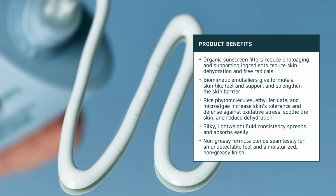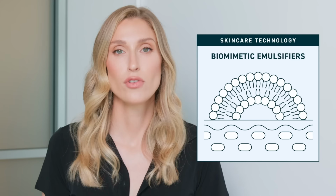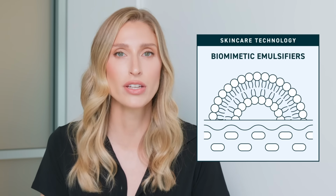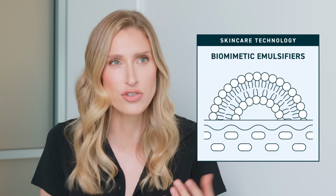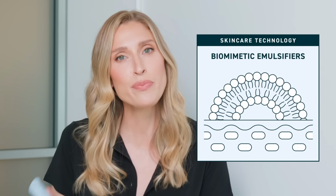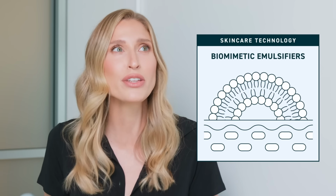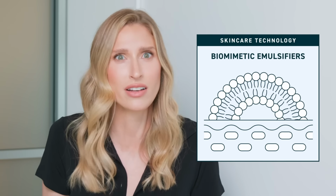At Prequel, skin health is our #1 priority. Obviously, I'm a dermatologist, and with this sunscreen, we really took a skin barrier first approach. And not only did I want this formula to support the skin barrier, but also strengthen it. Solar Shade contains something called biomimetic emulsifiers, which are functional ingredients that not only make the texture so beautiful, but they also mimic the natural components of our skin so that when you wear it, it doesn't really feel like you're wearing anything, which is kind of awesome.